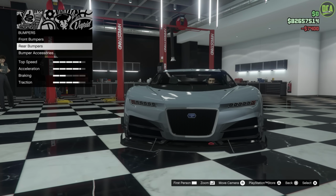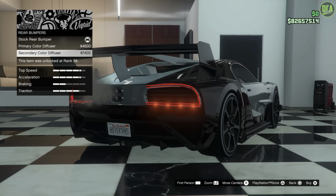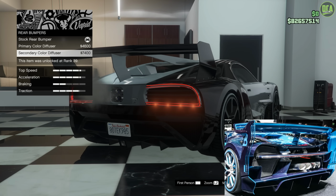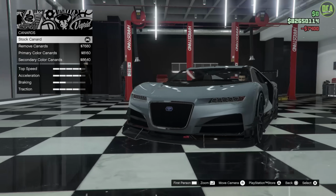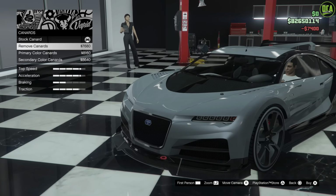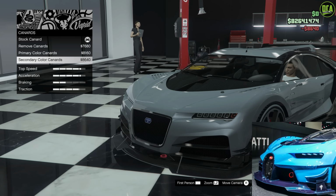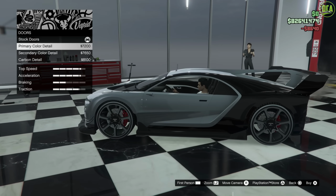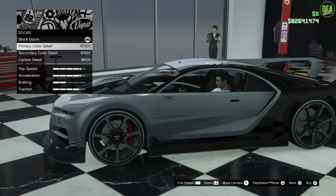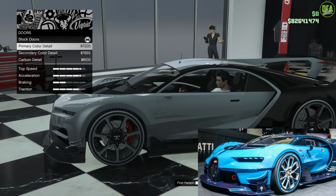Looking good. Continuing to rear bumpers, you have a primary and then a secondary. I think the real one had a secondary, so we'll do that. Bumper accessories, we got the canards, so you can remove them. Then you have primary and secondary. We're gonna go with the secondary there. It's the plate. Chassis, doors, you have the primary color detail, secondary, and carbon. I'm gonna go with the primary here.